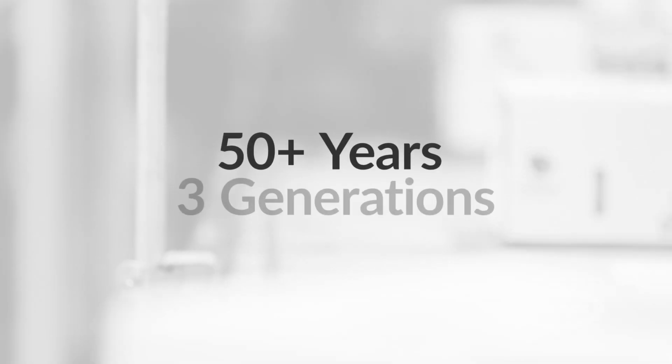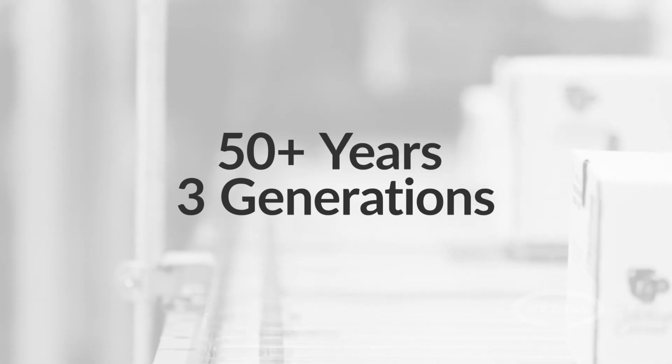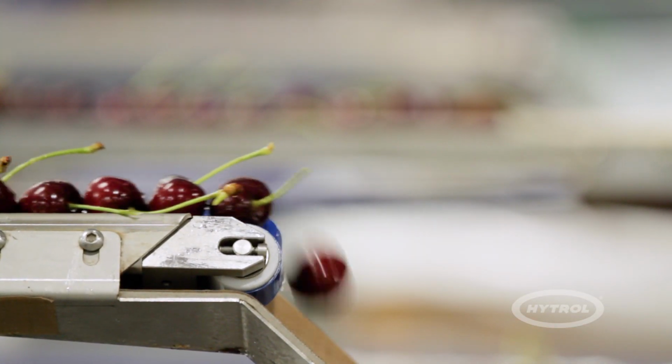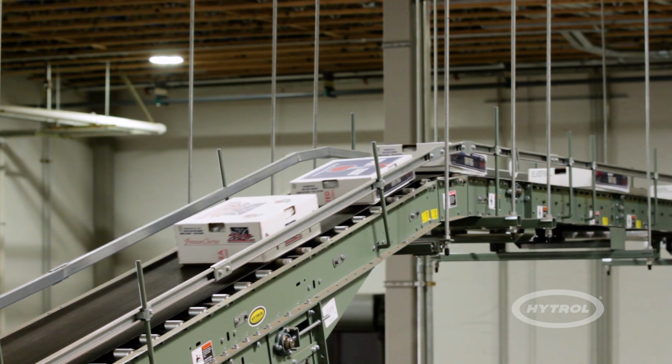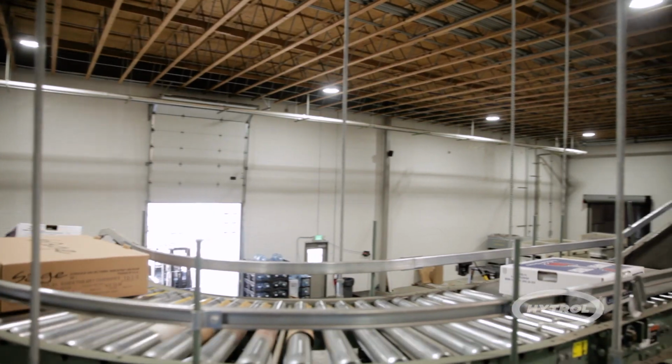The relationship between Hytrol and the integration partner spans back over 50 years and 3 generations. The shared focus on service between the PCCP growers, Hytrol, and the integration partner was a natural fit. So it's their reputation in our industry in this valley that they've been able to build upon their business, and that's why it was chosen. It just wasn't on price, it was on service and quality.